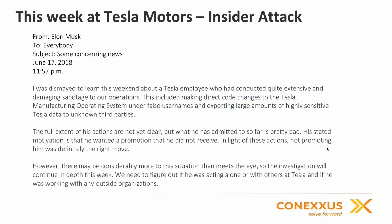So he says, "I was dismayed to learn this weekend about a Tesla employee who had conducted quite extensive and damaging sabotage to our operations. This included making direct code changes to the Tesla manufacturing operating system under false usernames and exporting large amounts of highly sensitive Tesla data to unknown third parties." And he continues, "The full extent of his actions are not clear, but what he has admitted to so far is pretty bad. His stated motivation is that he wanted a promotion that he did not receive. In light of these actions, not promoting him was definitely the right move."